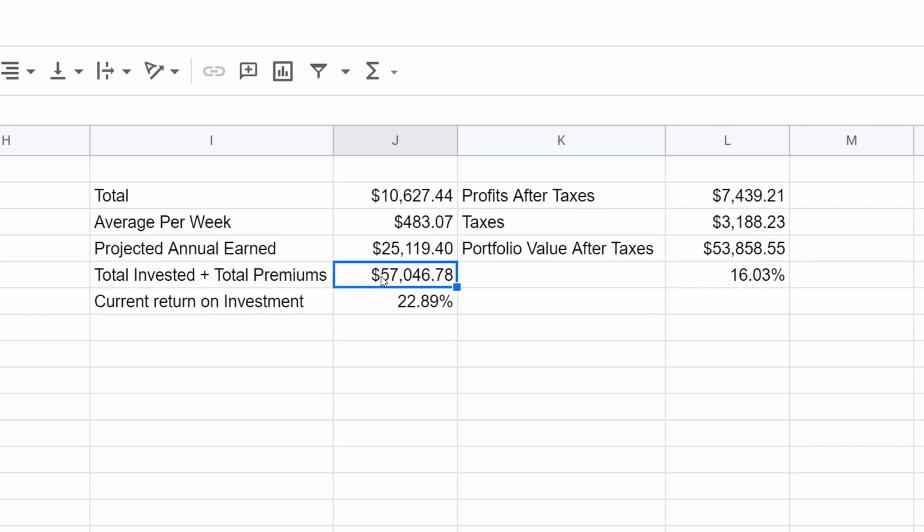But anyways, right here is our current return on investment, this is with premiums. This is how much we started with in January, and this is the premium difference that we've collected. So we've collected about 22.89% so far on our money. And you guys already know that we did lose those $1,000, so this brought it down. We were trading around 25% on a return.